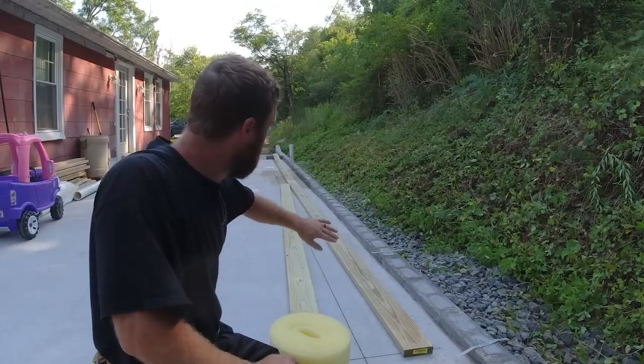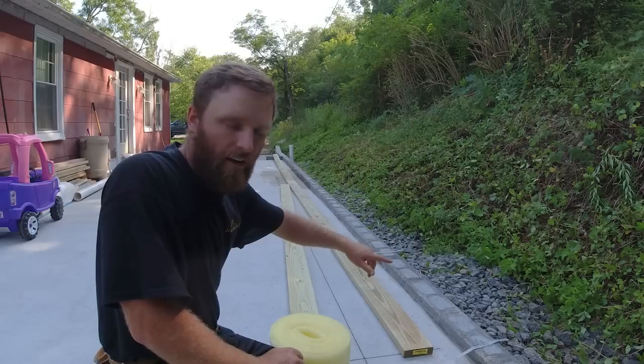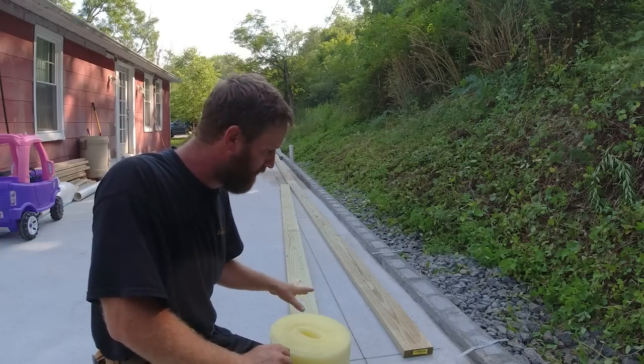Okay, so I have my pressure-treated lumber laid out. This is going to be my bottom sill plate. That way any moisture or anything that might be lingering at the bottom of this is not going to affect the lumber. That's what that is for.